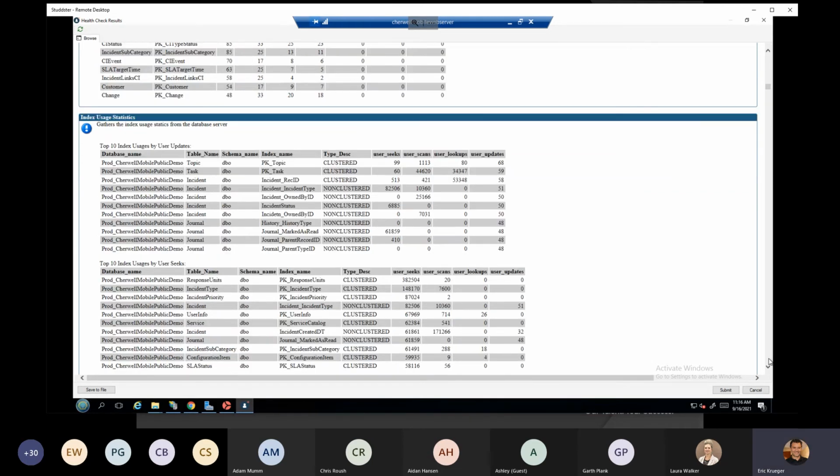Here's a seek and scan. So I've got this history type right here. It's been updated only 48 times, but you know it's never been used, so I could probably get rid of that index.